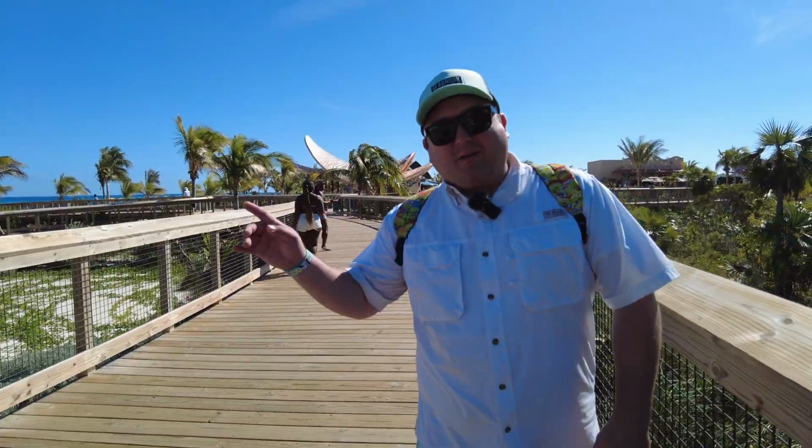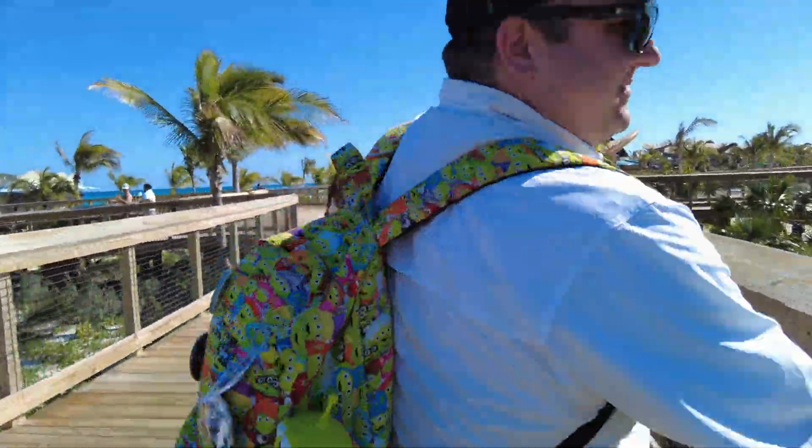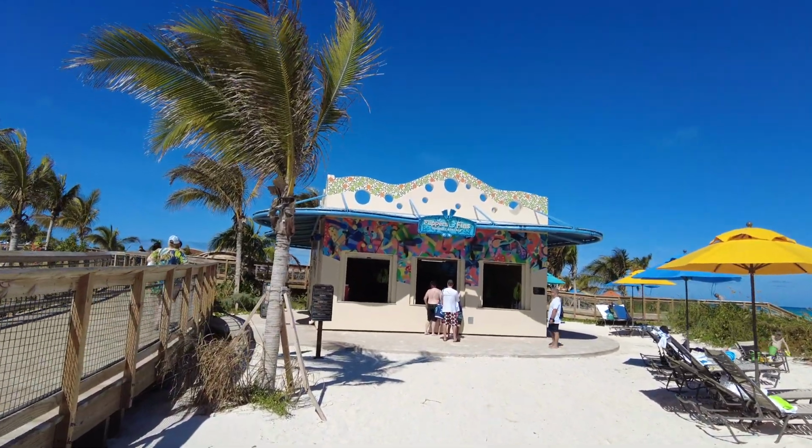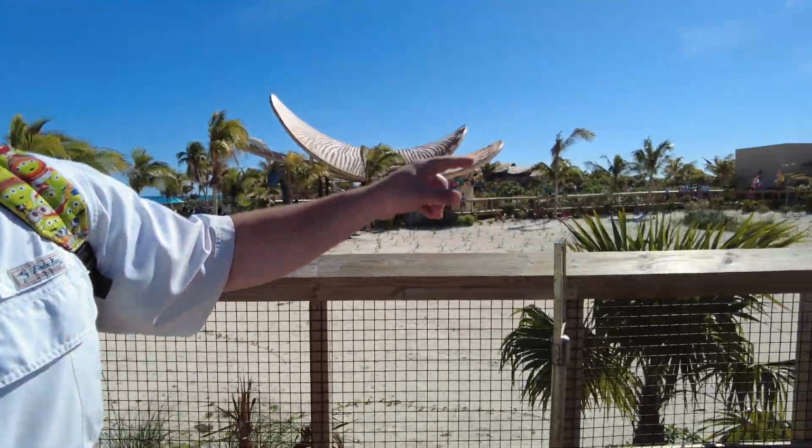Alright, now that we're done with lunch, let's keep on rolling because Lookout Cay is quite big. Over to your left, my right, is another little bar area that has some restrooms and some places to wash your feet off coming from the beach. Over my shoulder to the left-hand side is where you're going to go to get all of your snorkel gear, but right now there's a Junkanoo parade happening and we're going to go check that out.